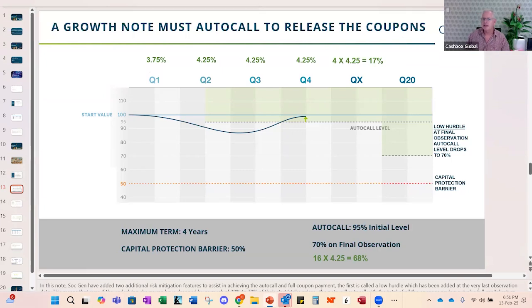Now, if any one of these shares is below the 95% and we don't auto call and we get to our very last observation, this is where that low hurdle comes in. Can you see we're in the money at 95%, the green area? The green area drops all the way down to 70%. So even if the lowest share is at or above 70% of its start price, bang, it'll be the full period's coupons and our capital paying out.